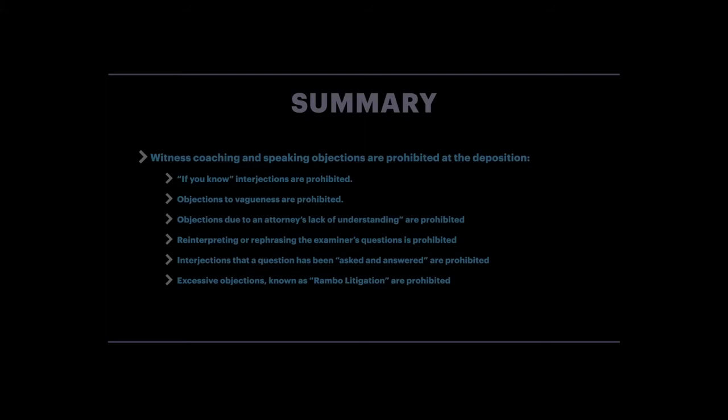Lawyers attempting to reinterpret or rephrase your question is prohibited. So if you ask a question and the lawyer on the other side tries to chime in and say, what I think he's asking you is this, and then he proceeds to ask a question, do not allow that to happen. You would be giving up control of your deposition. That is improper. Now he's asking questions. It may not even be remotely similar to what you intended to ask.